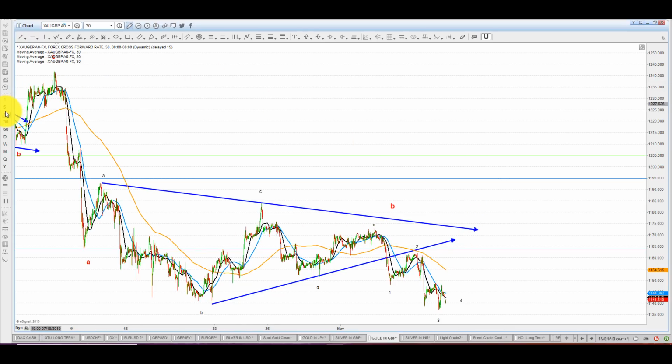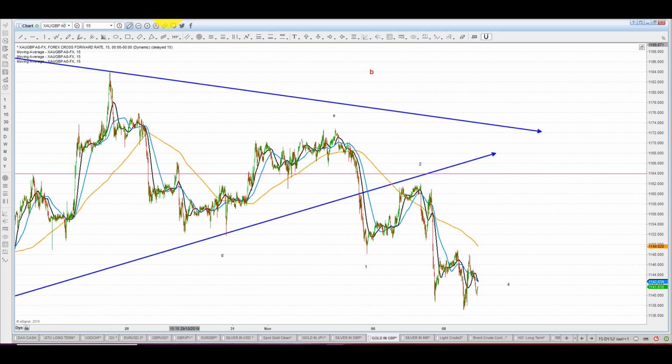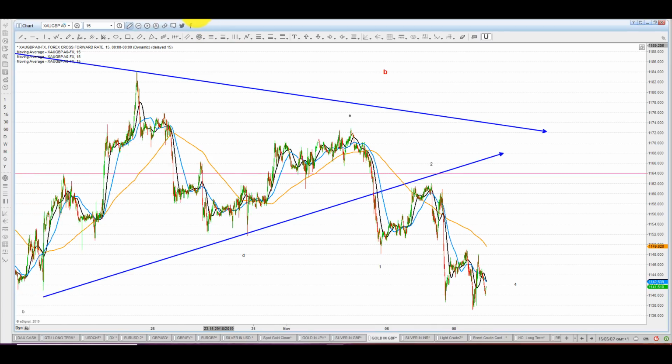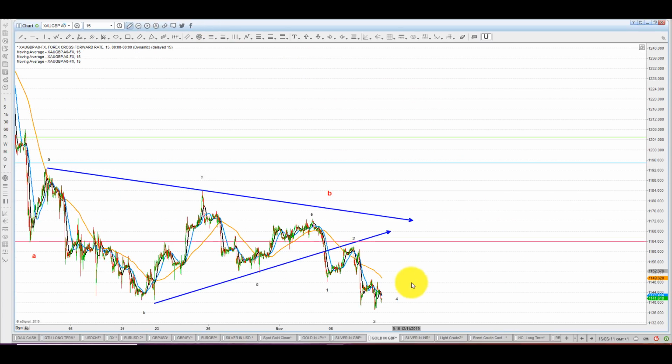And I'll go to the 15-minute scale. Why not? Let's have a look from close what's going on. This is 1, this is 2, this is 1, 2, 3, 4. All that, you see, the 1, 2, 3, this is a triangle, but not on this scale. So it means, essentially, in my opinion, another 2 or 3 sessions before this is done.